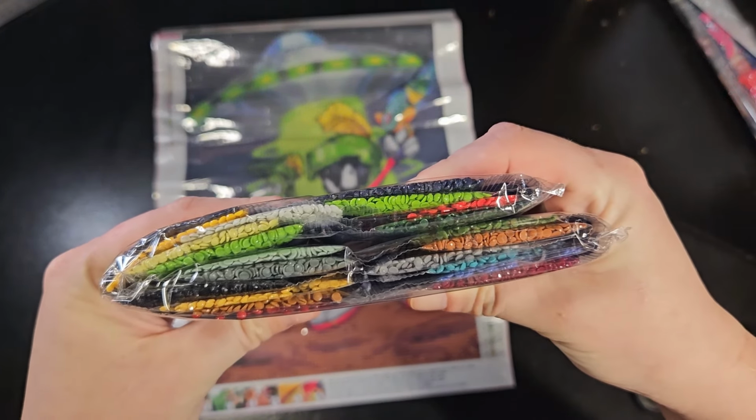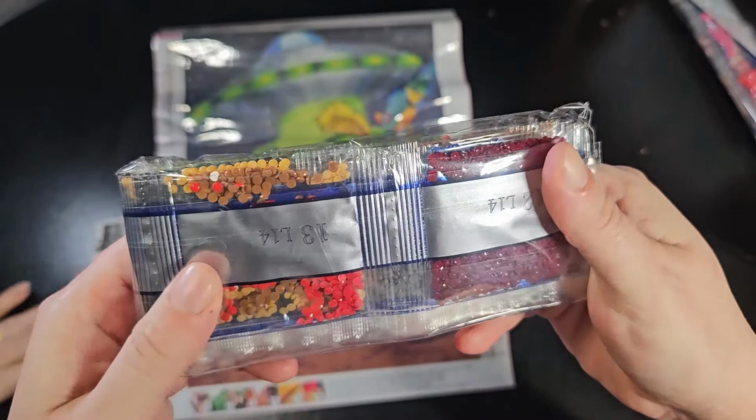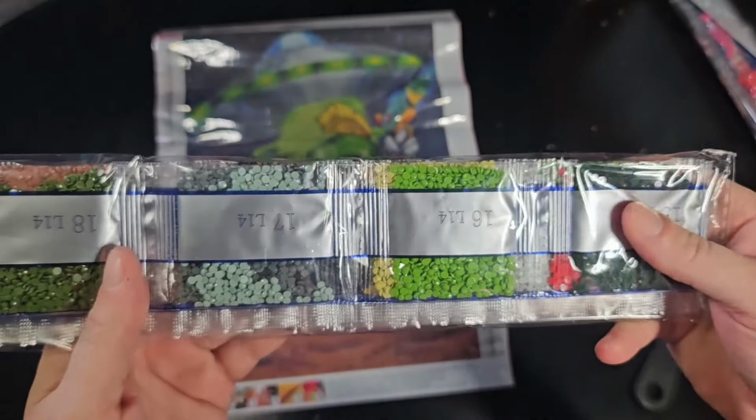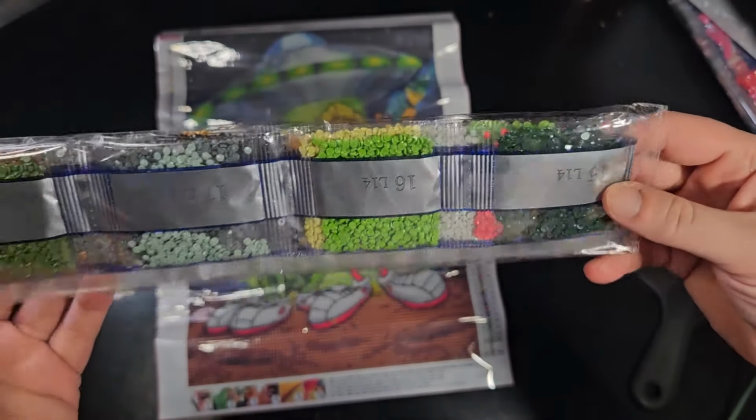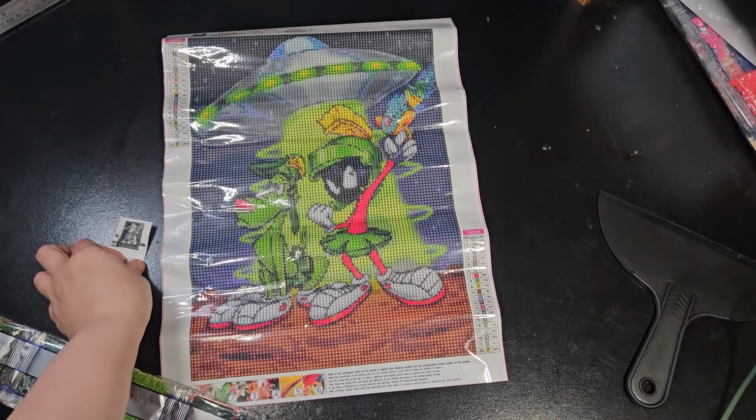So, look at those greens and yellows. Look at those nice bright greens and yellows. Then you got your grays and blacks. A little bit of red, some dark red. I like the color palette. Look at that color palette. Nice color palette.